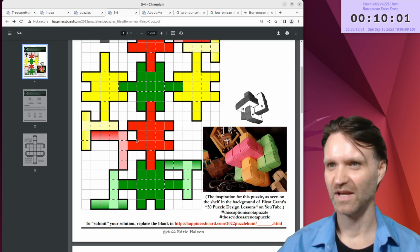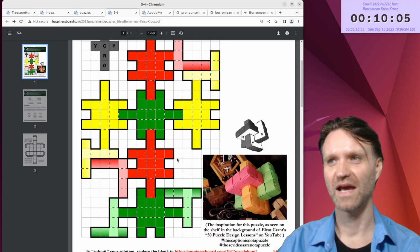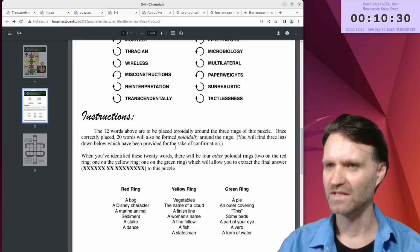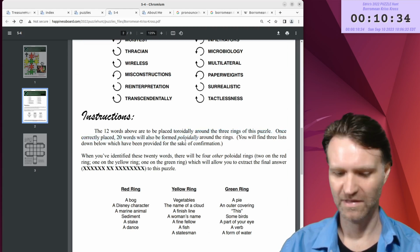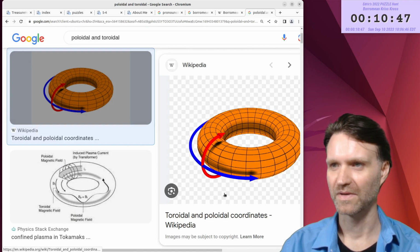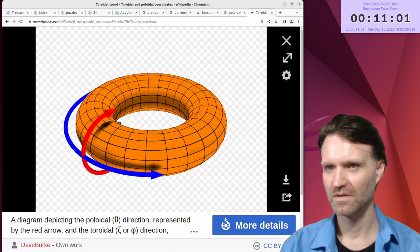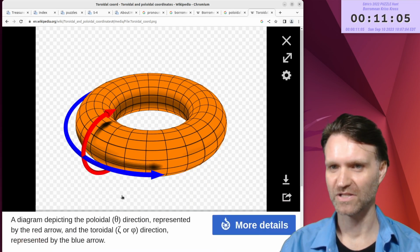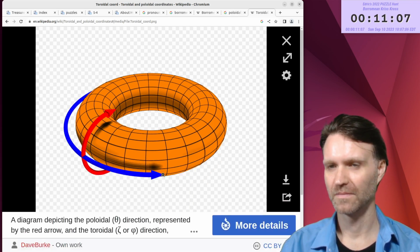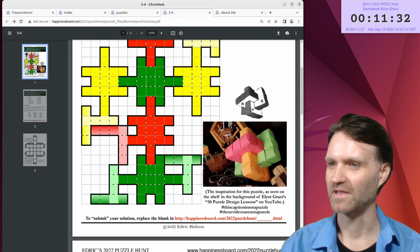So I've only been doing things on the screen, so I think that's what we'll do here, and I think that's how this puzzle was intended to be solved. One thing I don't know is toroidally and poloidally. Okay, here we go. The poloidal direction is represented by the red arrow, and the toroidal direction is represented by the blue arrow. Okay. I mean, these are not toruses, but it's pretty clear what's going on.